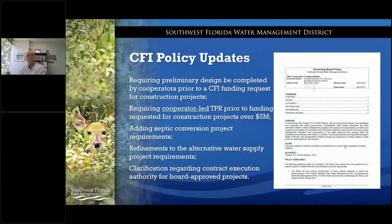Third item I wanted to cover was our septic conversion projects. There's certain requirements that we've added when we first started providing funding for these type of projects. They never really were in the policy, so this is an update. We've made it official that it is in the policy and it is a requirement. We've also refined some of the language for our requirements for alternative water supply projects. And so that language has now been updated, as well as providing some clarification on the execution authority for our cooperative funding agreements. So the governing board allows our executive staff to execute those agreements. We wanted to make sure that the language was adjusted so that we can do so.